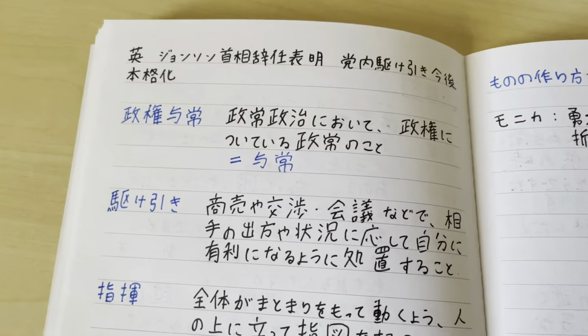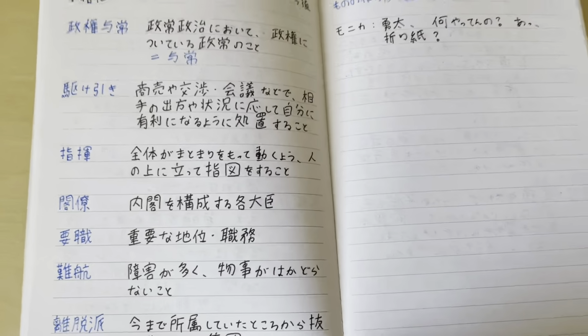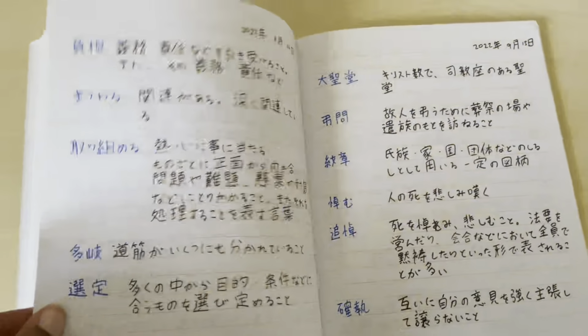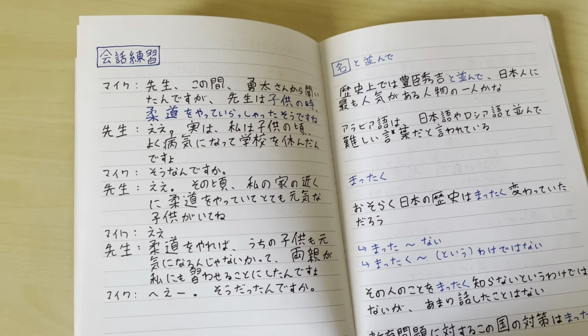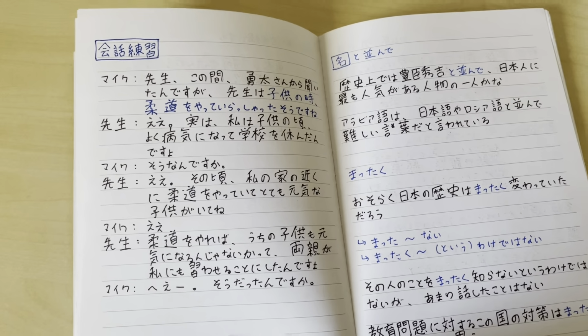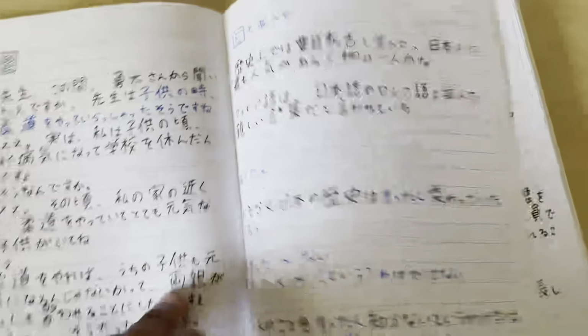I put the title of the news article and then all the words that I learned from it, and I would always look up the definitions in Japanese. So this became a sort of vocabulary notebook, so that's the only thing I've really put in here, though you can see grammar point as well.